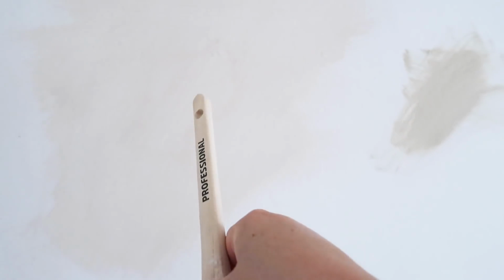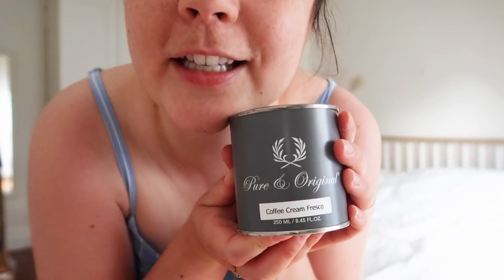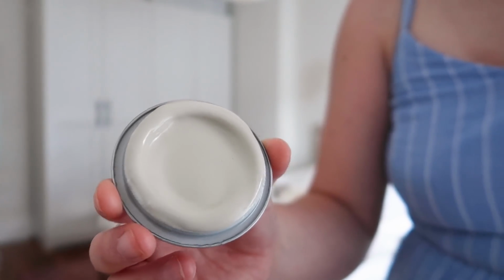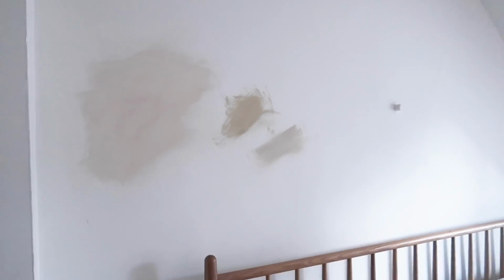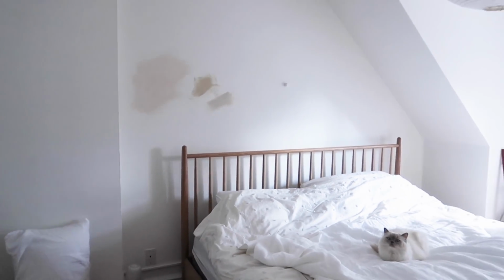And the way I got this one lighter is I diluted it with water. So this I could make lighter if I wanted to. And this is the one that I feel like is gonna be the winner. This one is Coffee Cream. This is so, so beautiful. So I thought I knew which color was the color, and now I'm second guessing.